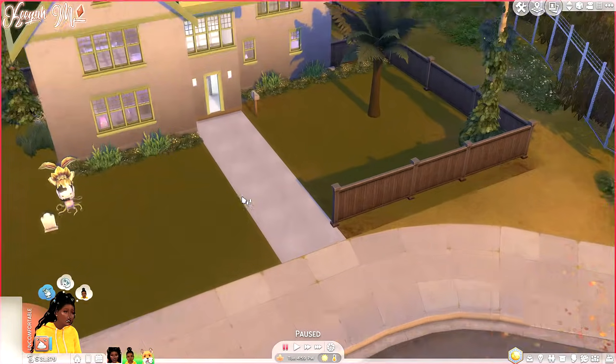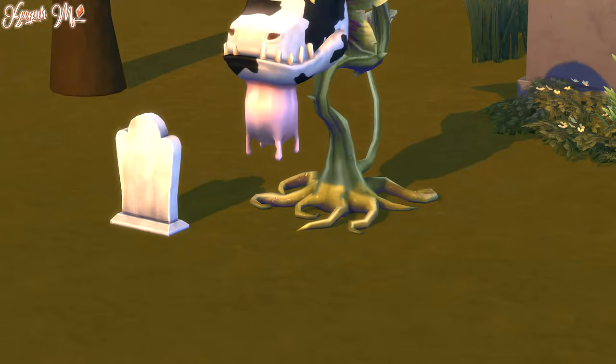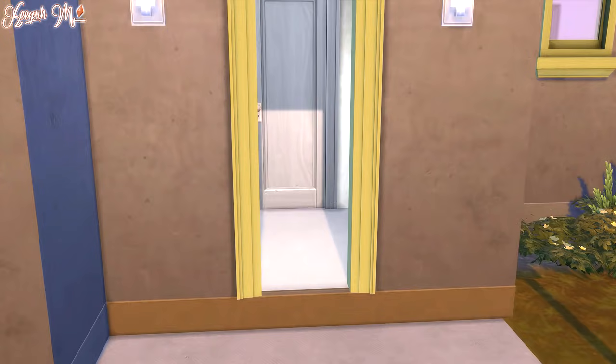So, of course, y'all already saw the outside of the house. Y'all saw what it looked like without the furniture. My cow plant still here. Tombstone still here. I'm gonna get rid of it. Look, I got y'all. But let's go in and see what we got going on.